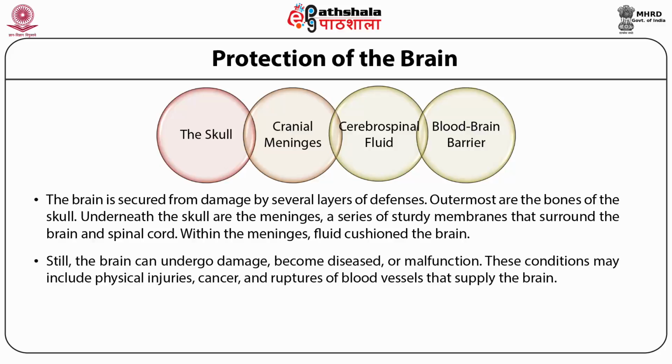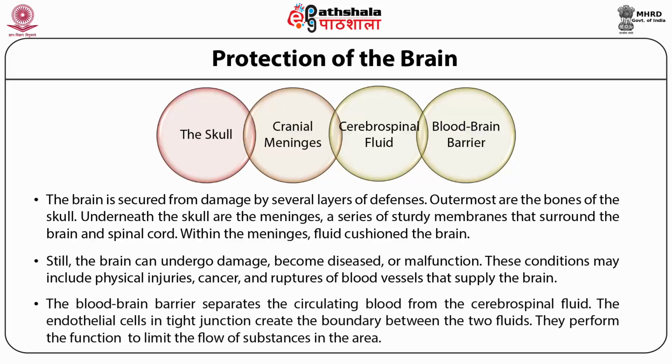Still, the brain can undergo damage, become diseased, or malfunction. These conditions may include physical injuries, cancer, and ruptures of blood vessels that supply the brain. The blood-brain barrier separates the circulating blood from the cerebrospinal fluid. The endothelial cells in tight junctions create the boundary between the two fluids. They perform the function to limit the flow of substances in the area.